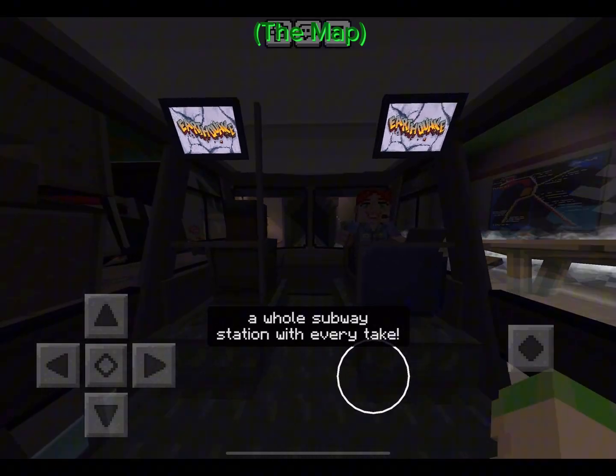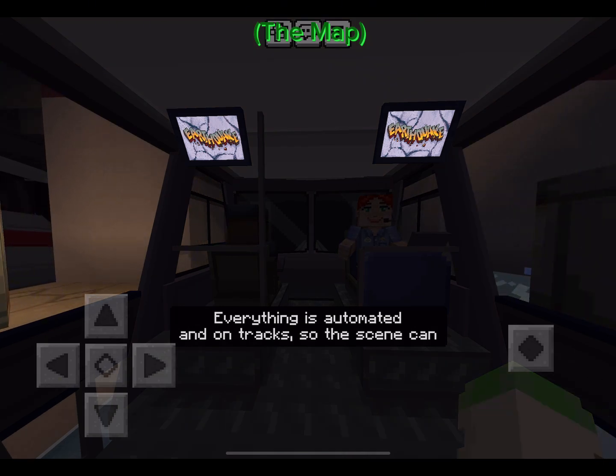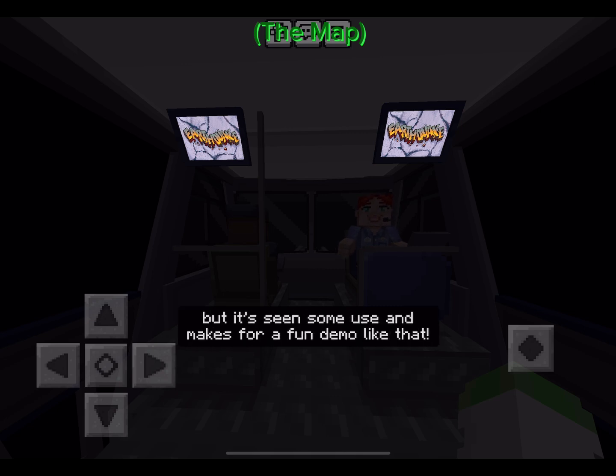Whole subway station with every take. And look, everything is automated and on track, so the team can be reset and ready to go again within just 15 seconds. We don't actually film in there too often, but it seems some use and makes for a fun demo like that.